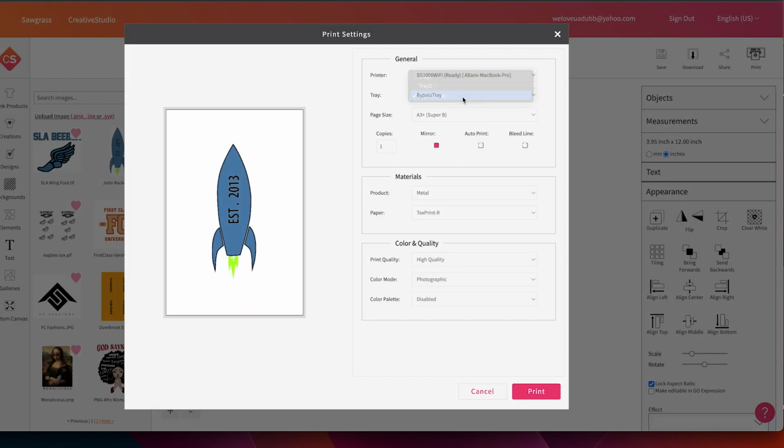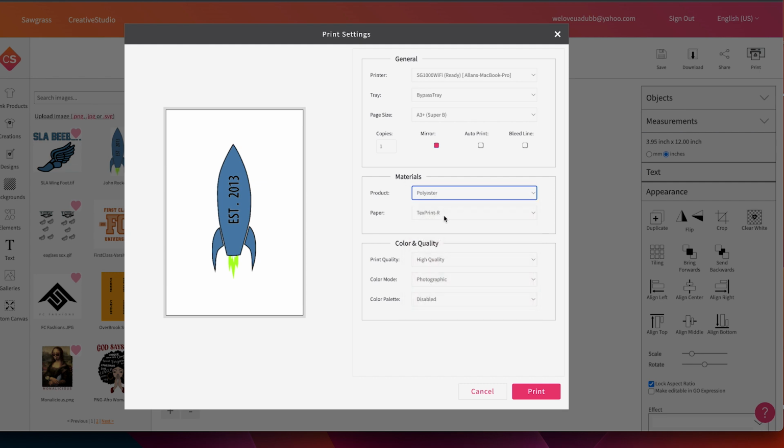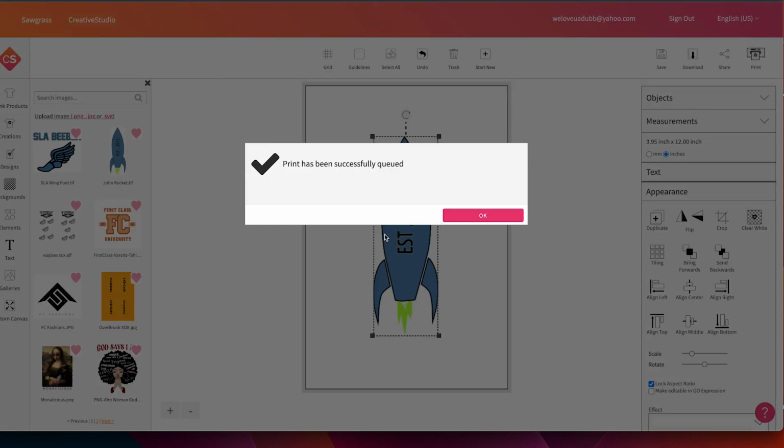I'm sending it to the bypass tray. I'm using the A3 paper. I'm going to transfer this to polyester. Text print R paper, high quality, and it's not a photograph, so I'm going to hit vivid. All right, and I'm going to press print. After I press print, I should get a message on my computer that pops up saying it successfully sent it. And there it is. See, print has been successfully queued.